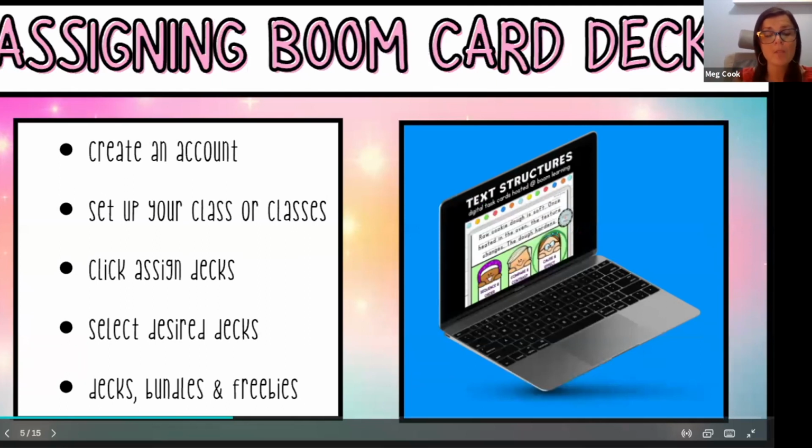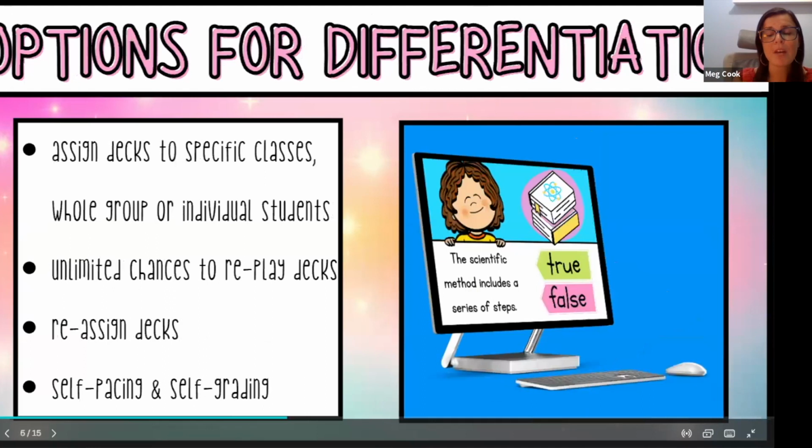To assign them, once you go visit your class, you click Assign Decks. You select the desired decks that you want, and then you assign them. You can have bundles of decks. There are freebies, and there are ones available for purchase as well, and the prices vary. There are lots of options for differentiation. You can assign the decks to a certain class, like I just mentioned, or to just individual students, a small group, the whole group, or all of your classes.